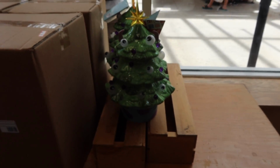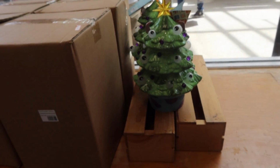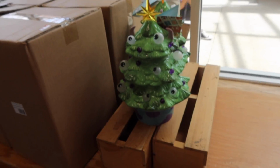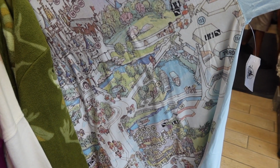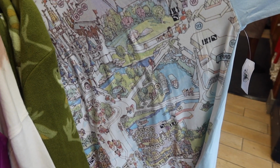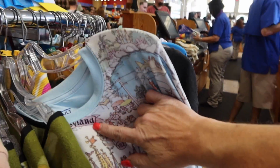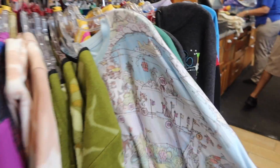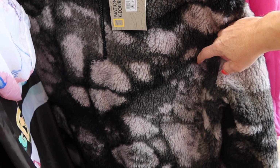There's a Pixar light up tree for $29.99. Oh, I'm going to have to get a picture of this for Blue. I don't remember seeing this last week. It's a sweatshirt with a map of Disneyland on it. No, this is Disney World. Never mind. I saw land right here and thought it said Disneyland. Got confused.